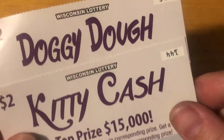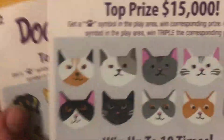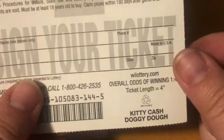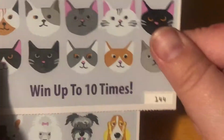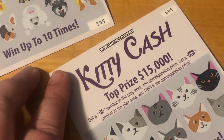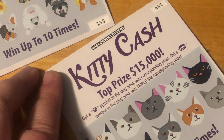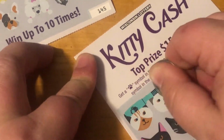Doggy Doe and Kitty Cash. We have tickets number 144 and 145. Odds of winning, top prize, and such are 1 in 4.0. We have the kitties. We're looking for the paw symbol to win that prize and get a collar symbol and win triple the prize. Let's see if the cats are good to us today.